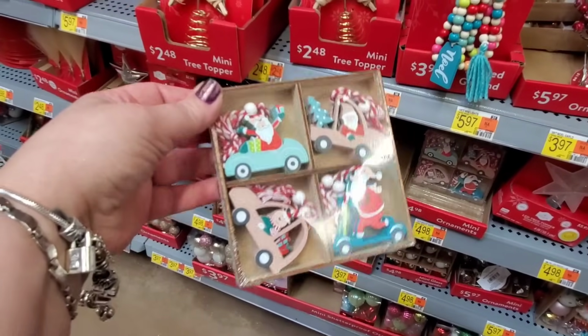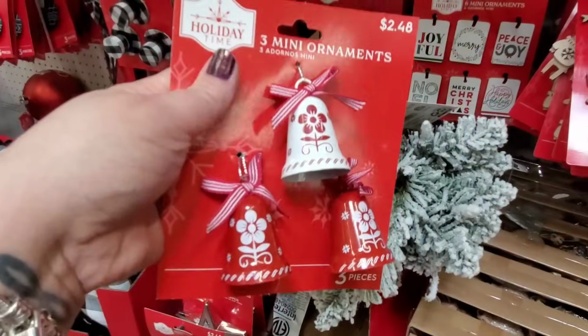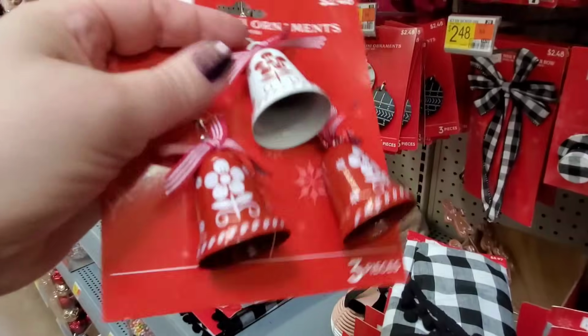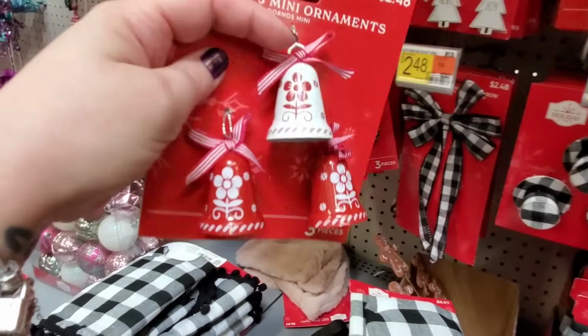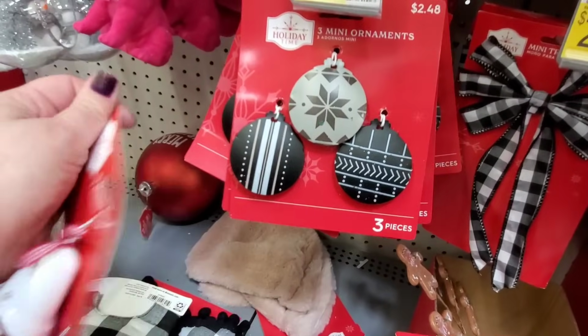$4.98, really cute. Lots of wooden ornaments and the packaging is amazing. 12 of them. Super pretty. Now these would be super cute to make earrings out of too. Imagine if they actually had the little clanger. Oh my God, I would love to walk around listening to bells ring all day. That is on my bracelet.